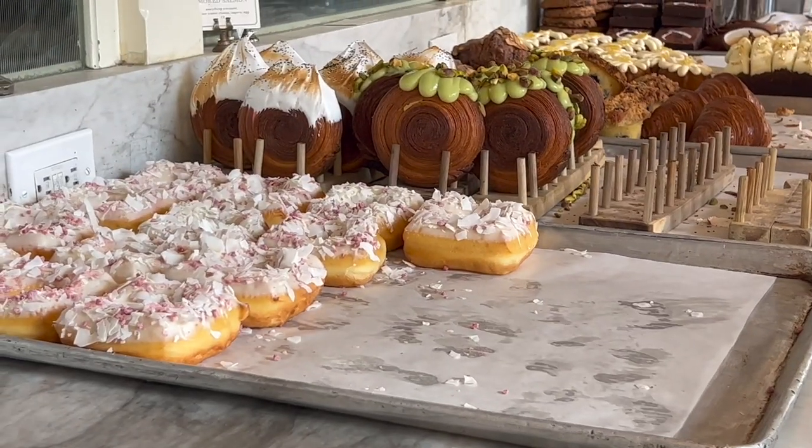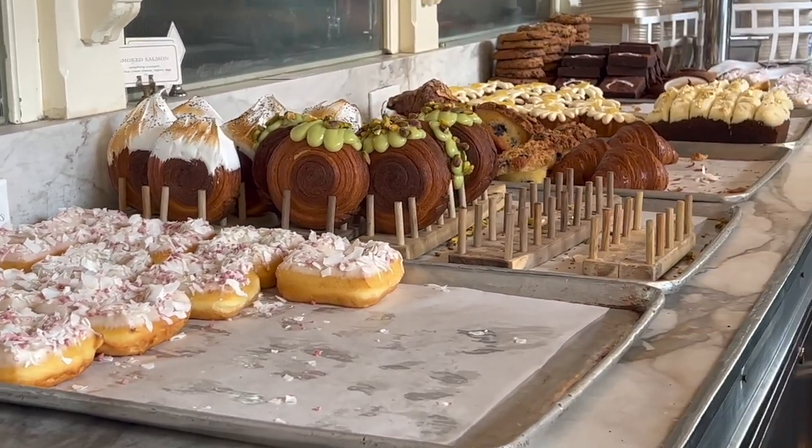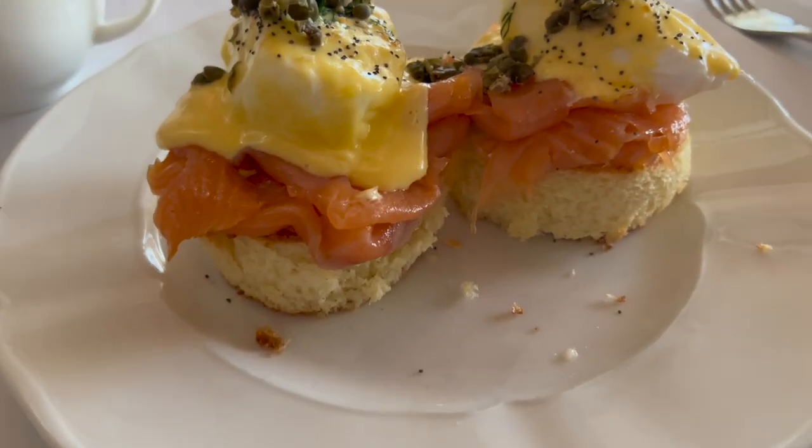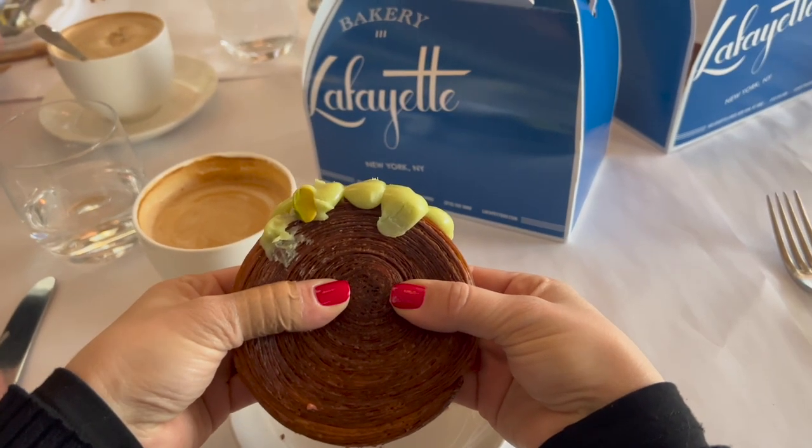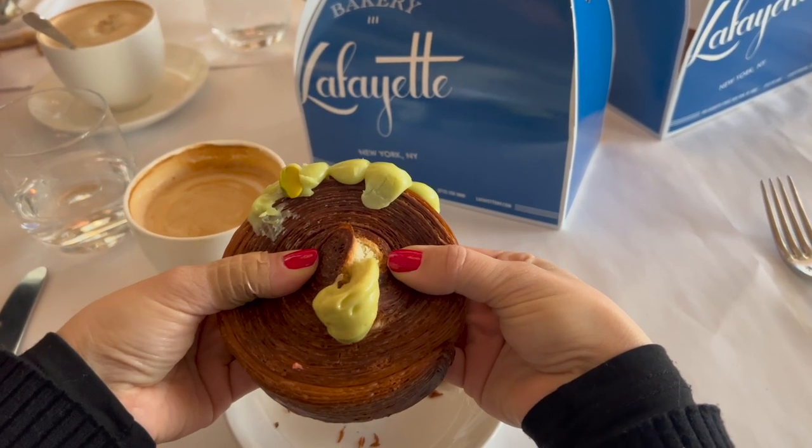Today in the morning, we went to Lafayette, which was one of those kind of pastry places that I feel like Instagram made famous. In my opinion, I think it was a little bit overpriced for what you were getting. I had the salmon eggs benedict and it was $30, and their famous little like croissant pastries were I think $11 each. So a little bit overpriced. If you want to go, you could, obviously you could taste it. They were good, but it's not a place that I would say like you need to go and try.